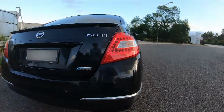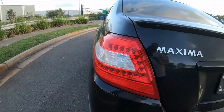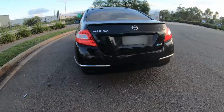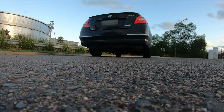It's also got rear parking sensors. It's also got a reversing camera, and because of the condition of this car, sometimes the camera works, sometimes it doesn't. It's got LED tail lights, halogen reverse and indicators as well. Exhausts are nicely tucked in underneath the car on each side, and boy does it have an exhaust note. Take a listen.